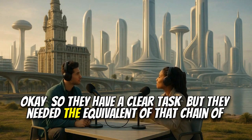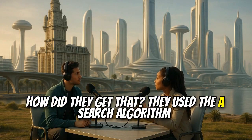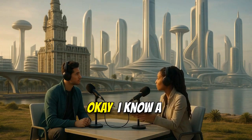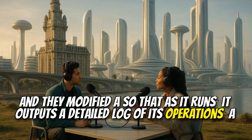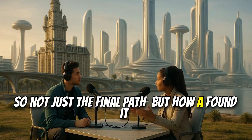Okay, so they have a clear task. Yeah. But they needed the equivalent of that chain of thought, the intermediate steps. How did they get that? They use the A* search algorithm. It's a standard, very effective algorithm for pathfinding. Okay, I know A*. It explores paths based on cost so far, plus estimated cost remaining. Precisely, and they modified A* so that as it runs, it outputs a detailed log of its operations, a linearized execution trace. So not just the final path, but how A* found it.